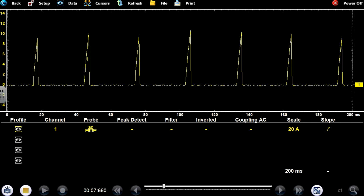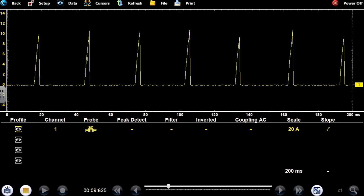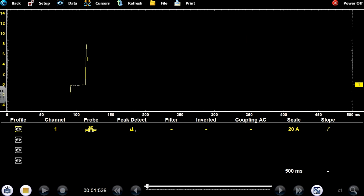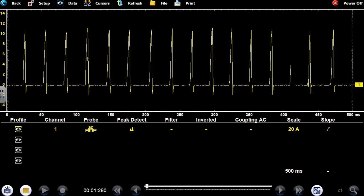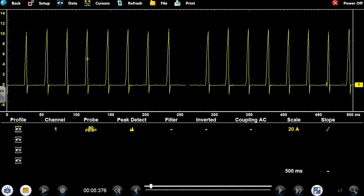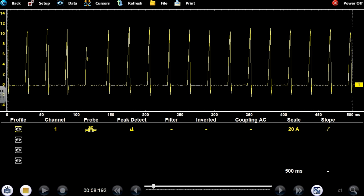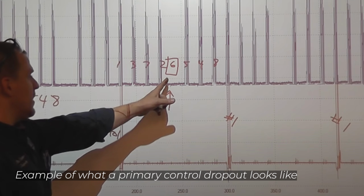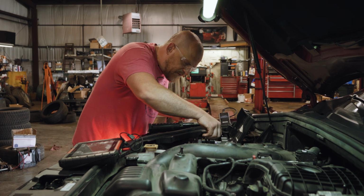No, we're not dropping coils, at least on the primary side. Not seeing anything in those coil oscillations at all that are changing. I'm not seeing any dropouts whatsoever. Switching to my fuel injector.